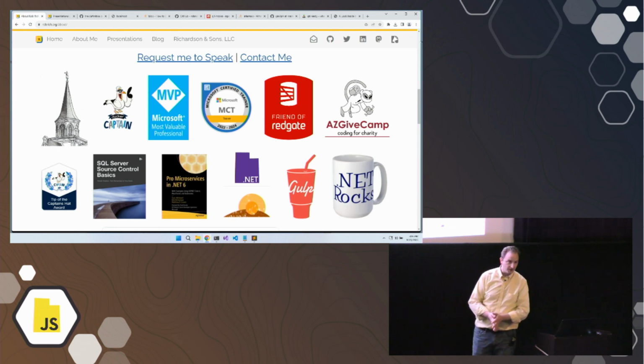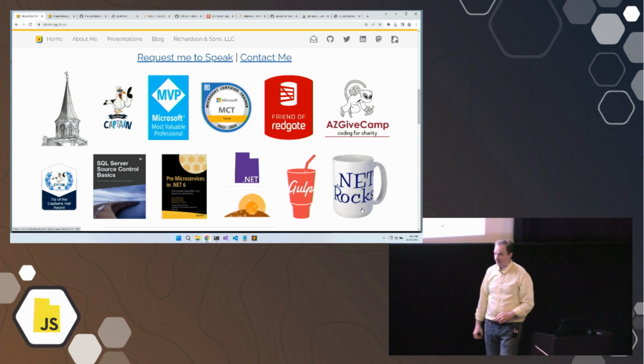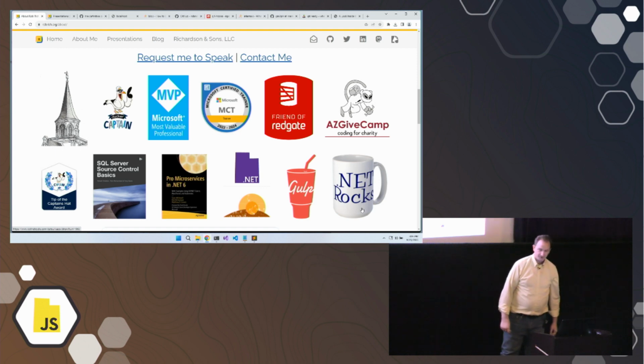Some of the other things that I've done, I got to work on a couple of books. I run some user groups. And one of the things I'm particularly proud of, I replied to a .NET Rocks podcast episode. They read my comment on the air, and they gave me a mug. Woohoo! So there's my claim to fame, my coveted .NET Rocks mug. And if you'd like a .NET, no, I'm just kidding.